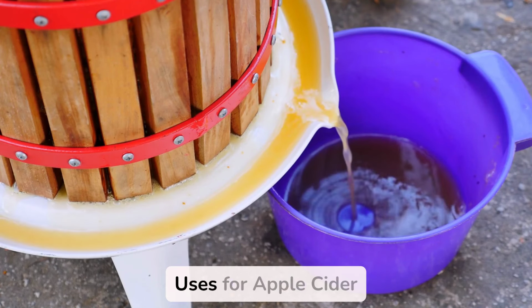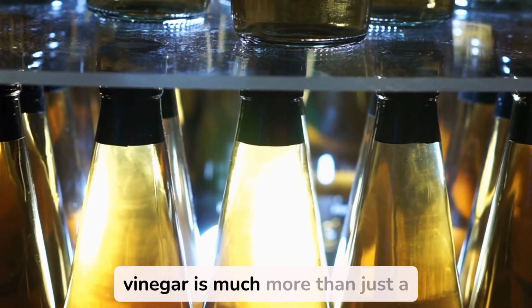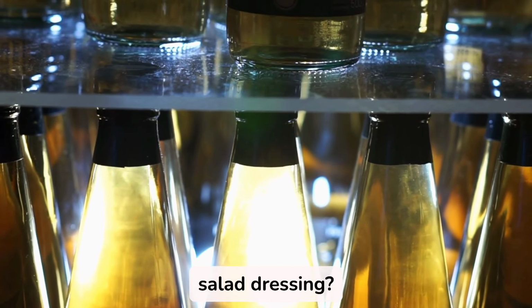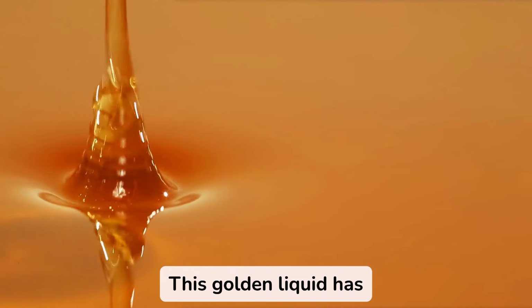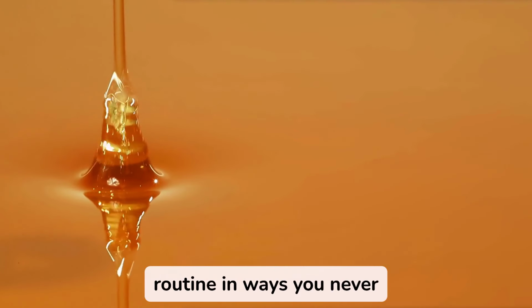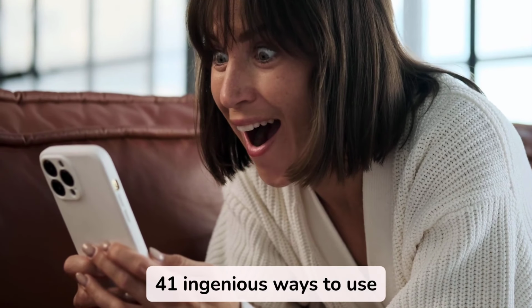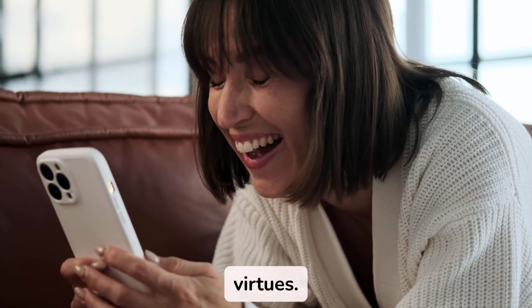41 Surprising Uses for Apple Cider Vinegar. Did you know that apple cider vinegar is much more than just a salad dressing? This golden liquid has countless properties that can transform your home and personal care routine in ways you never imagined. Today, I offer you 41 ingenious ways to use it to benefit from all its virtues.